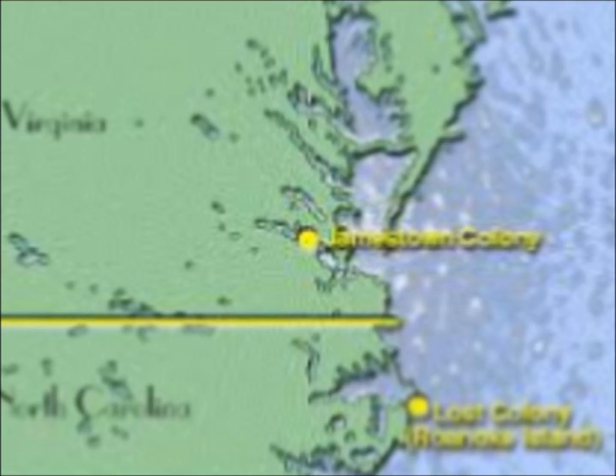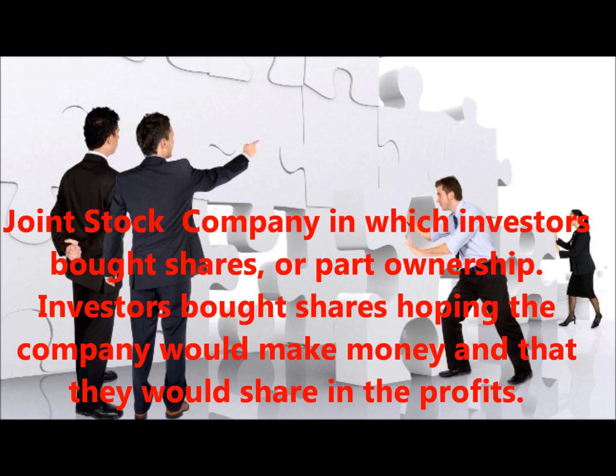All right, next up we're going to talk about Jamestown. But before we get to that, we need to know what a charter is. A charter is a document that granted the right to form a colony. Also, a joint stock company, which was a company invested in or bought with shares or part ownership. So investors bought shares, and all the profits were shared amongst those people that invested.